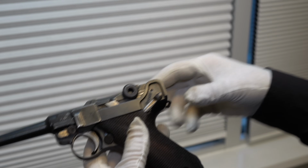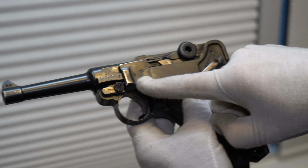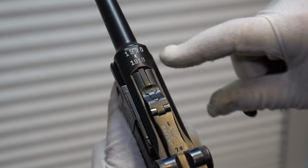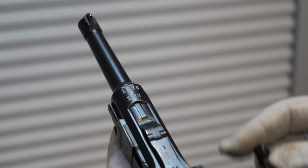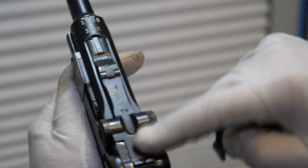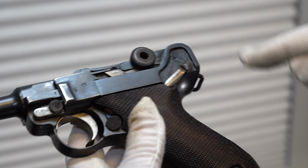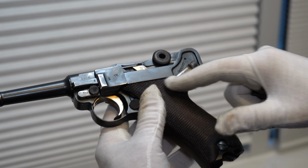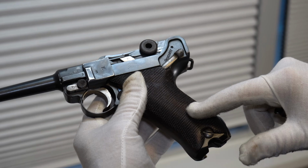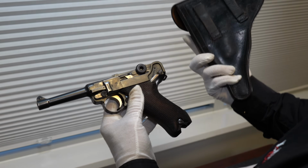I mentioned the Erfurt stamp here, and I mentioned that it's poorly struck, but here's an example. There's an Erfurt stamp. There's an Erfurt stamp. There's an Erfurt stamp. So all over this gun, Erfurt stamp. Again, poorly struck. Not unusual, but Erfurt loved to stamp their guns. Oh, and just so you know this, both of the grips are numbered and also Erfurt stamped. So matching grips, matching tool, matching magazine, with a police holster.